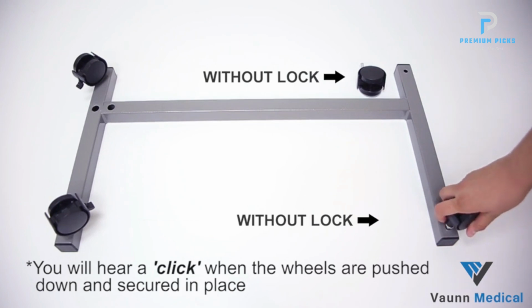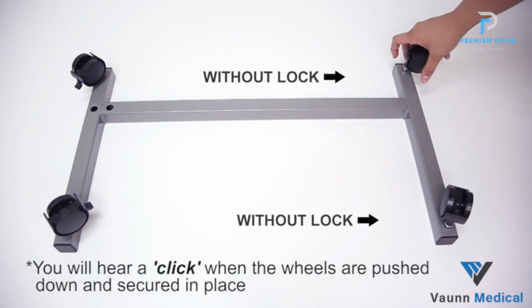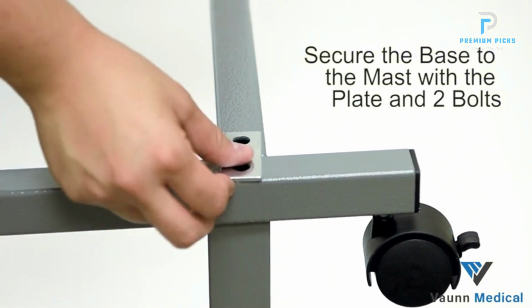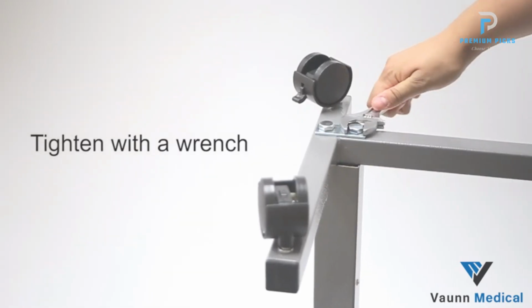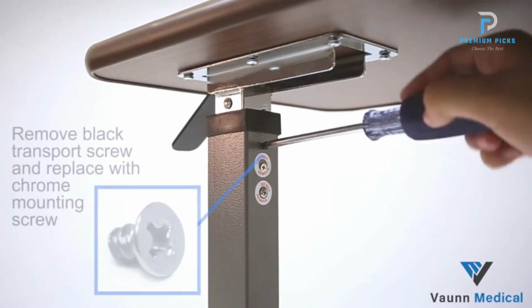The height adjustment system uses a simple lift mechanism that allows the tabletop to be raised or lowered effortlessly. Once the desired height is reached, the table locks securely into place, ensuring it stays stable during use. This feature makes it easy to adapt the desk for different tasks, such as working on a laptop, reading, writing, or eating.